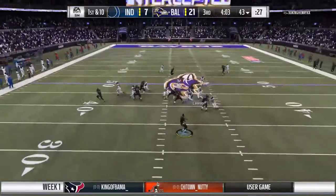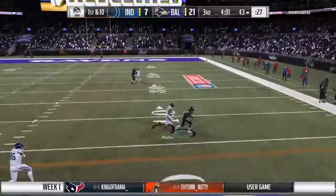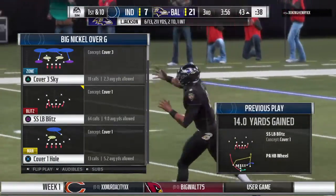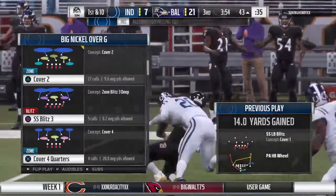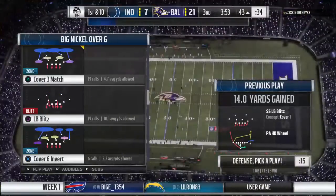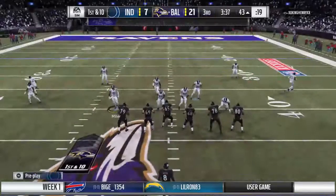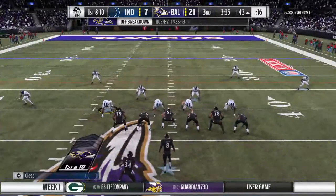After the interception, here's Jackson. He's got his man on the crossing route, and taking it across midfield and inside the 45. First play of the drive going for 14 and a first down. So the 14 yards actually takes him from the 43 to the other side for 1st and 10.